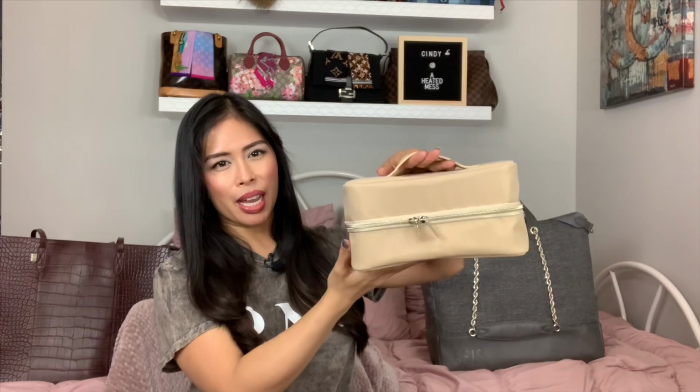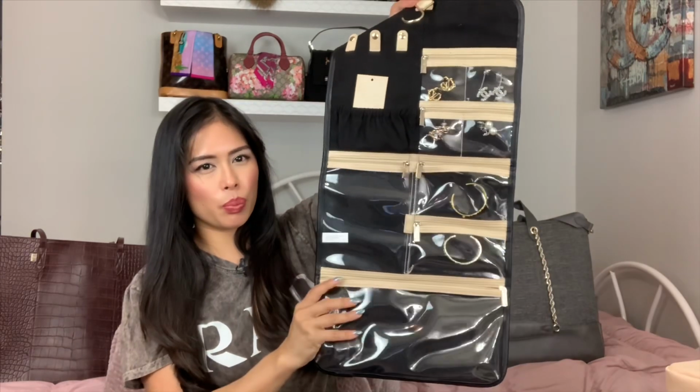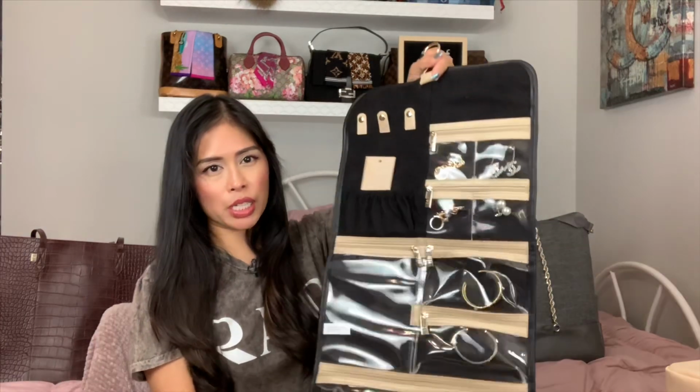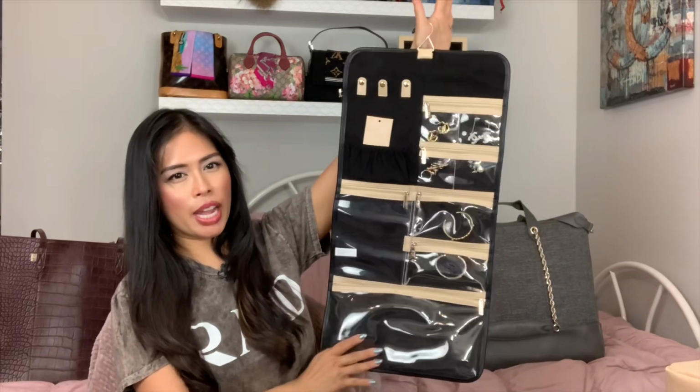First they released a few items and I actually have some here. One is the hanging cosmetic case in beige and this is the hanging jewelry case, and I'll just show you real quick, but this is so cool. This is a little bigger than what I typically pack when I travel. I really don't carry a lot of jewelry when I travel. But what's great about this is it folds up into a little clutch if you want. But I actually would use this just to organize my everyday jewelry. Just hang this on my closet. It's just a great hanging organizer for me.